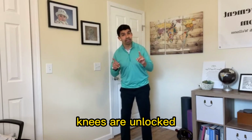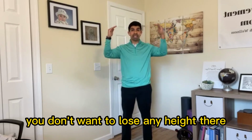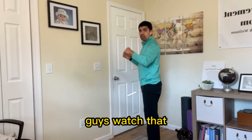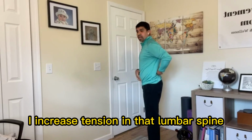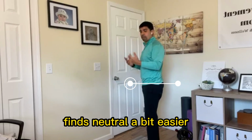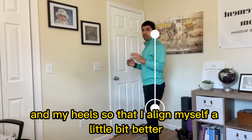Knees are unlocked. Let me know if you're watching this in the comments below if you tend to lock your knees in standing. Keep those knees unlocked. You don't want to lose any height there, but we want to make sure that the knees soften. So see what happens to my pelvis here, guys? Watch that. As I lock the knees, I come into more of an anterior tilt. I increase tension in that lumbar spine. When I unlock the knees, my pelvis naturally finds neutral a bit easier, and I want to keep my weight through my hips and my heels so that I align myself a little bit better.